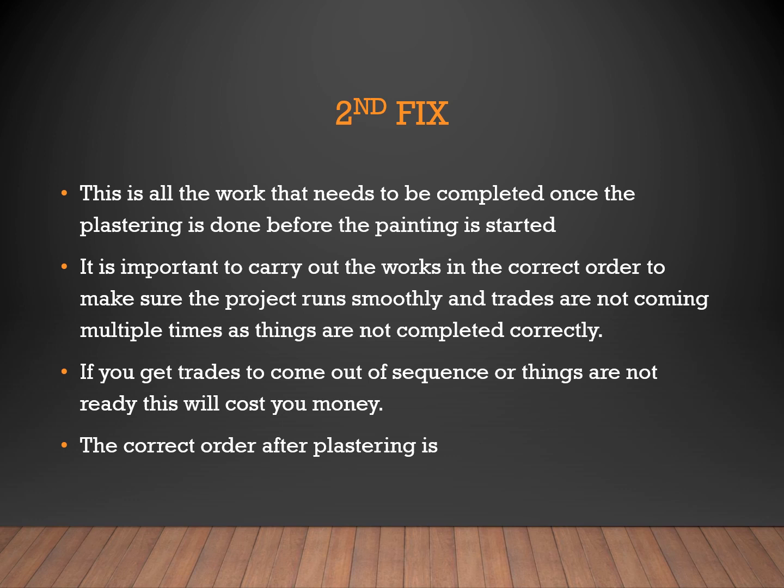So second fix, this is all the work that needs to be completed once the plastering is done and before the painting is started. It is important to carry out works in the correct order to make sure the project runs smoothly and trades are not coming multiple times as things are not completed correctly. If you get trades to come out of sequence or things are not ready, this will cost you money.